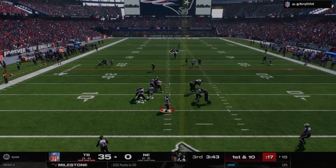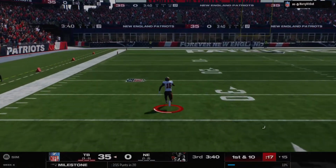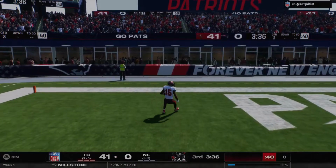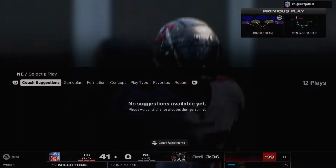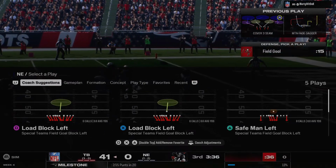Trying to throw here out of the gun. Oh, put some heat on this deep ball. Wide open down the field, and he has it. That's a Tampa Bay touchdown. The Buccaneers trying to end this before the final quarter.